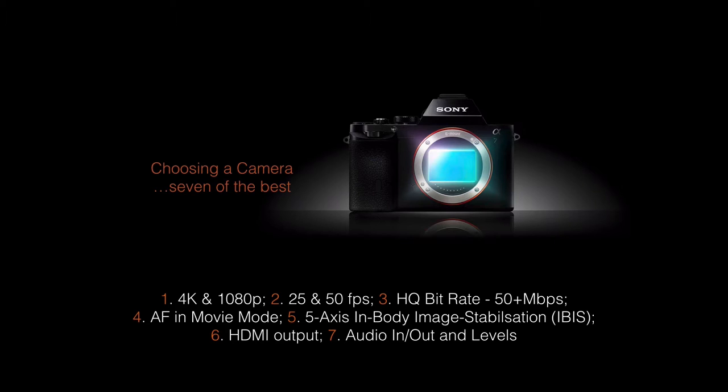The third requirement is the bit rate. The higher the bit rate, the more post-production editing we can do before that movie starts to fall apart. A lot of the entry-level cameras can have quite high levels of compression on their movie capture modes, so what you're typically looking for is a bit rate that's probably 50 or higher, and this gives us the flexibility to grade the movie. Maybe do some quite adventurous post-production editing or color correction on that video before we start getting artifacts appearing.